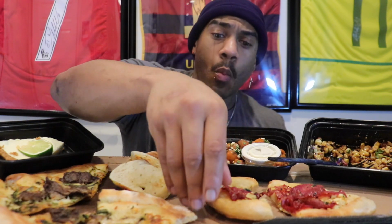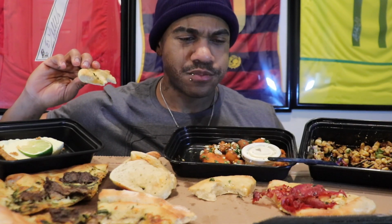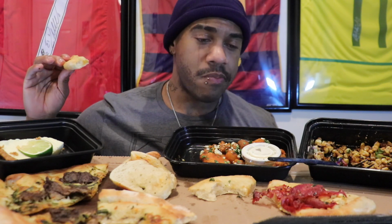focaccia's a little hard. It's kind of hard to chew it. But even with that being said, there's just something about that sweet honey and the spicy that is making me kill my teeth trying to chew this thing because it tastes good. So maybe it's better in the restaurant.